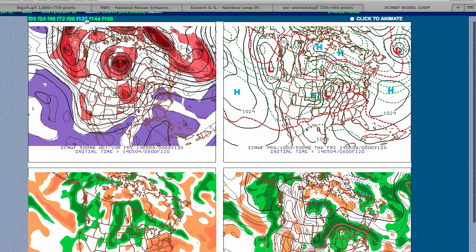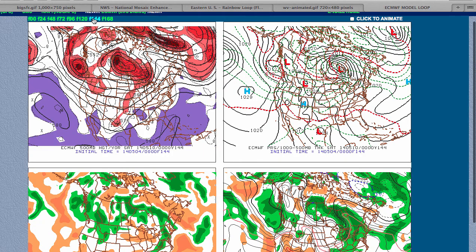On Thursday and Friday, a warm front will slowly move through the region. Look for periods of showers and some thunderstorms. Some of those thunderstorms could be severe in nature. On Thursday, temperatures will range from the upper 40s to lower 50s for lows and upper 60s to lower 70s for highs. Then on Friday, as that warm front blows through, temperatures will warm significantly into the mid to upper 50s for lows and upper 70s to lower 80s for highs.